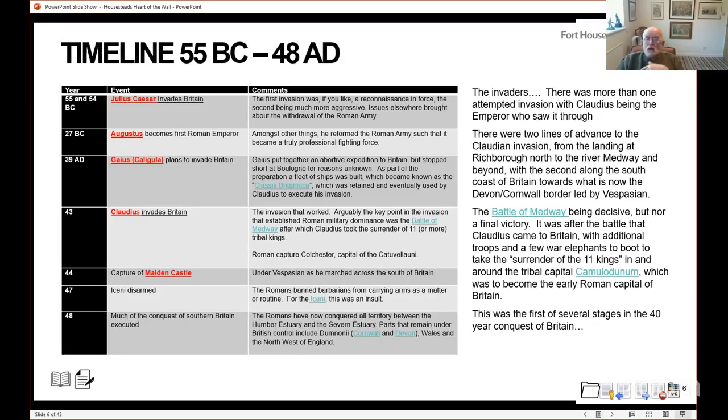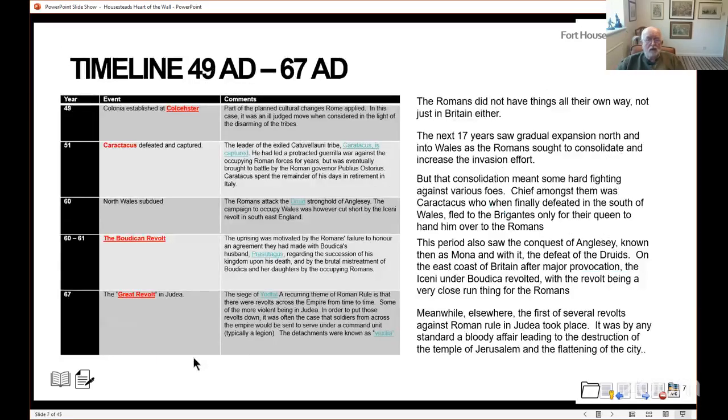The tribes were disarmed, and that became something of a problem for the tribes generally, because part of that disarming obviously was the removal of weapons. And one of the cultural things about the change that brought about was that carrying a weapon as a young man in the tribes, not just in Britain but elsewhere, was kind of a rite of passage. And that caused all kinds of ructions all by itself. Okay, around about 48, the first stage of conquest was complete.